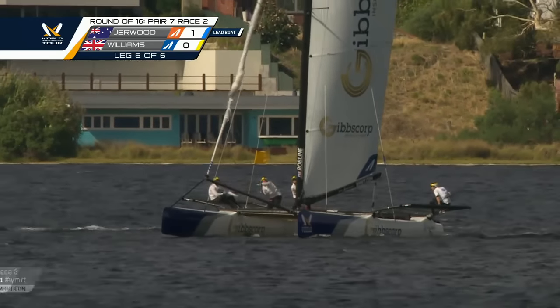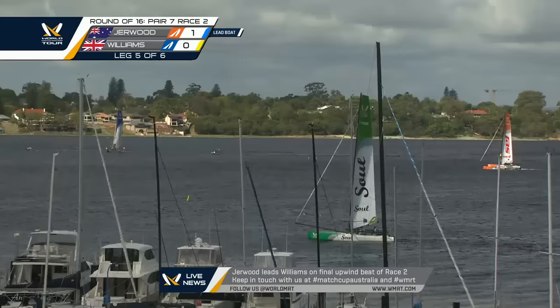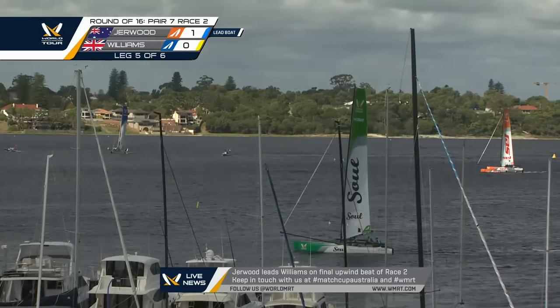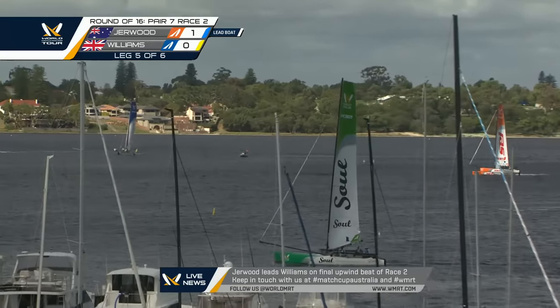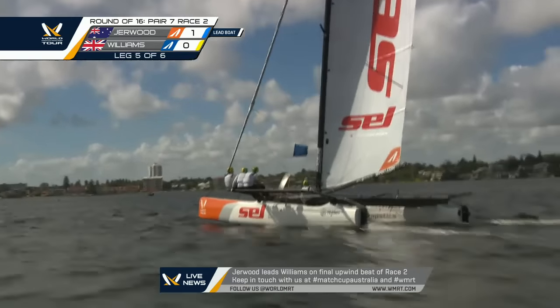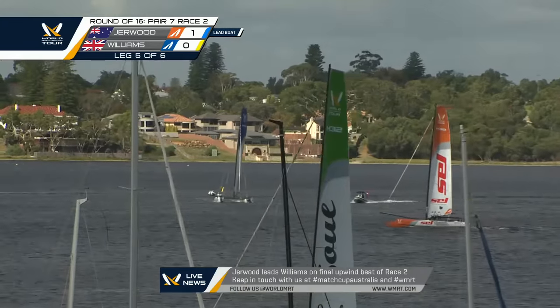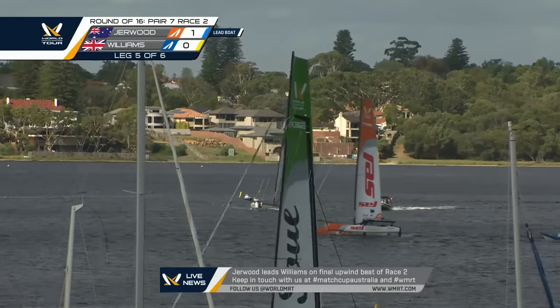And Williams through the tacking again, to be honest with you, not getting the best of tacks. And I think this is one of the key differences between these boats at the moment. I think occasionally the boat's not necessarily the quickest through the turns, but Matt Jerwood is just schooling Williams in how to get through these tacks.